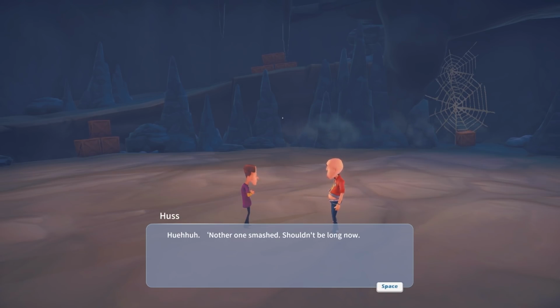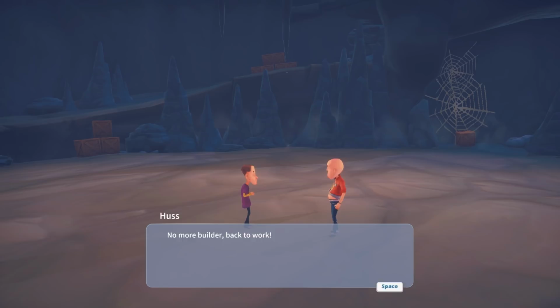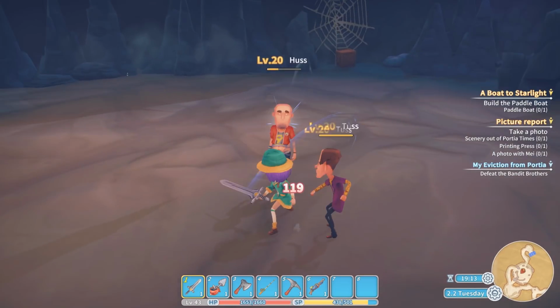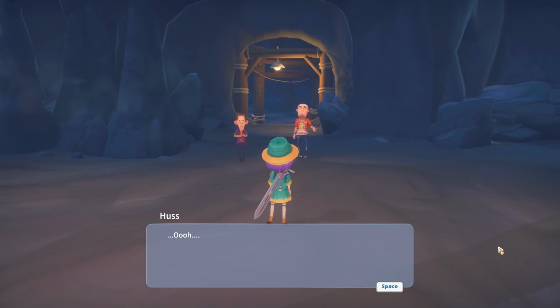Oh, surprise, surprise. Another one smashed. Shouldn't be long now. And those Civil Corps fools are still running around like chickens with their heads cut off. Revenge sure is sweet. That little pest will regret wrecking our collection scam. No more builder. Back to work. Huh? What is it, bro? Ha, it's you. Well, whatever. I guess we'll have to move forward a few steps in the plan. This time we smash you for good, really. I thought you said it might be dangerous. Why couldn't you just pay up first time? Run away!